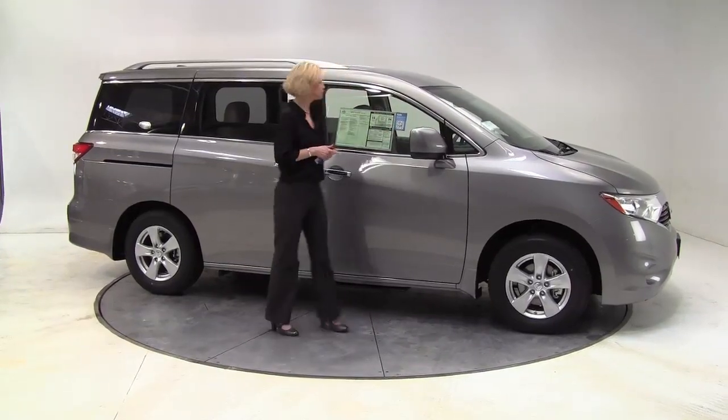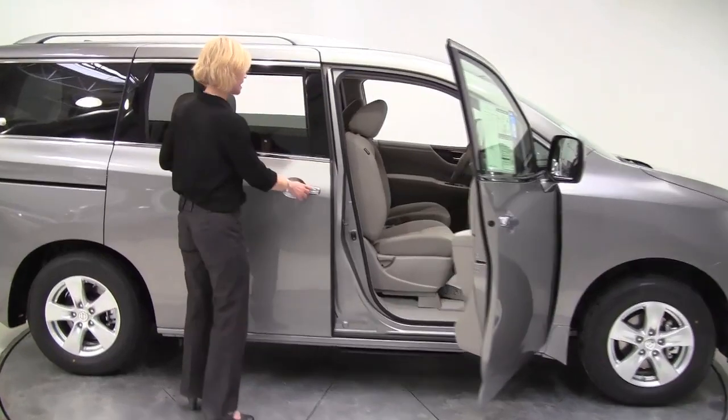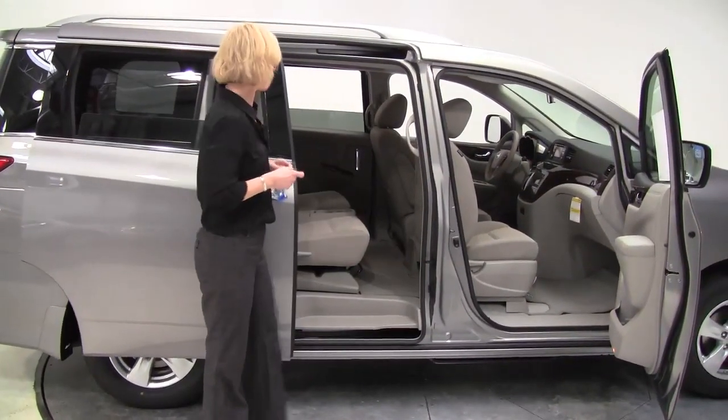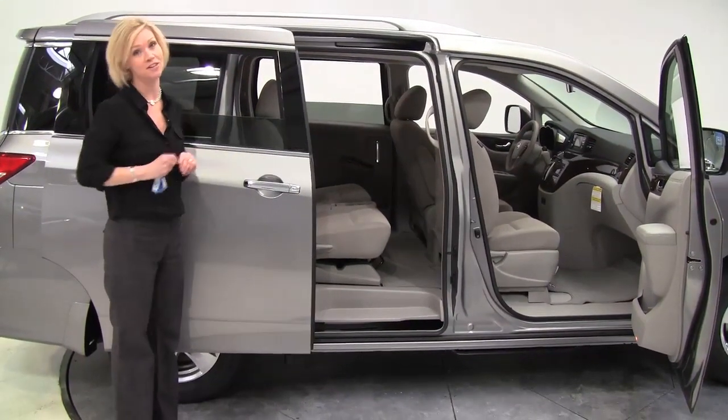I'm here today to introduce you to the 2012 Nissan Quest. This trim level is called the SV. This is the second trim level of four that the Quest comes in. I'm going to go over some of the standard features on the SV as well as some of the options that this particular vehicle has.